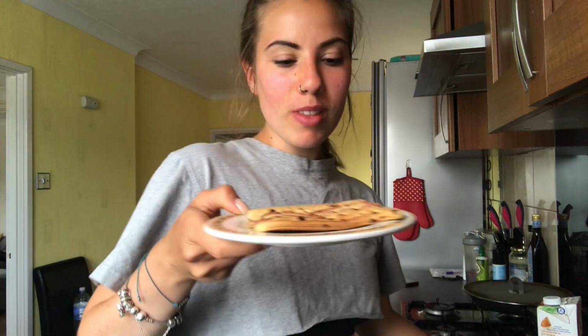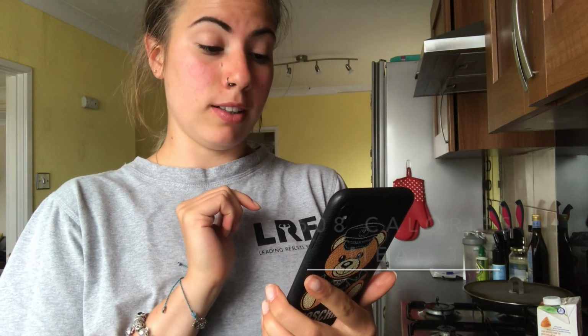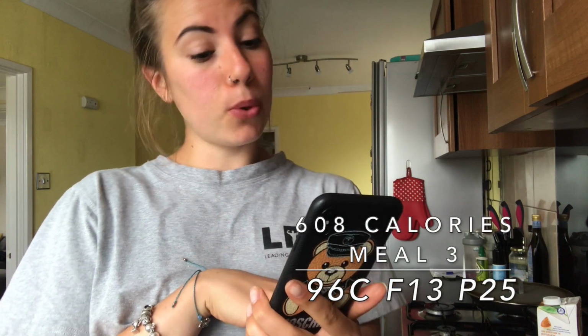My mom just gave me an ugly plate, so I'm sorry about that, guys. So, one Pop-Tart, cream of rice with the biscuit, protein shake. This is 608 calories altogether. 96 grams carbohydrates, protein 25 grams, fat 13. So I'm gonna go and enjoy this. And sugar 31 grams. Oh my god. Anyway guys, I'm gonna go and enjoy this and I'll catch you for meal 4 because this was meal 3.